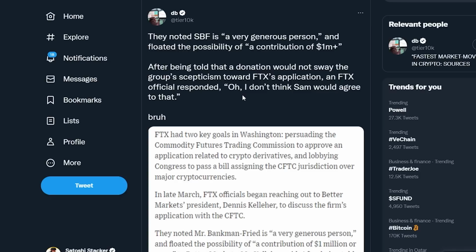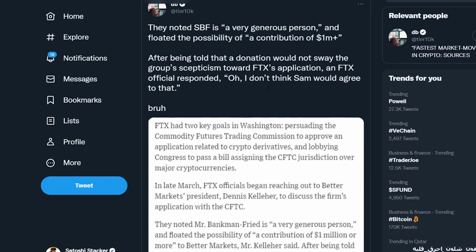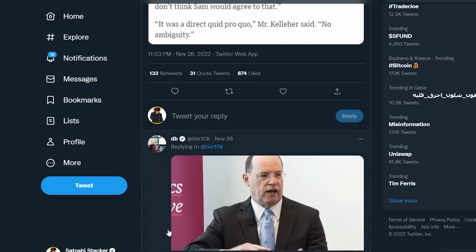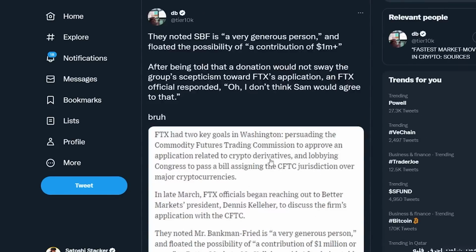So let's talk about the latest when it comes to SBF. Well, the first thing I want to show you is that he has been caught trying to bribe the CFTC. So he tried to bribe the CFTC to have regulation in favor of FTX compared to other offshore exchanges. So this has come out, and I do think that this is a very bad look for FTX, of course. And yeah, it's not helping Sam in any way.